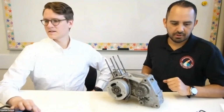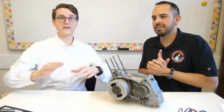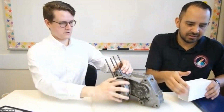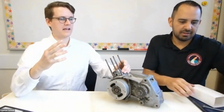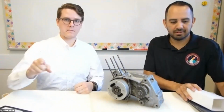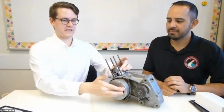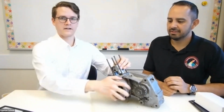All this is happening very quickly, right? Very, very quickly. What we just showed here, that 1, 2, 3, 4, creates one pop sound. When you hear an engine going and you hear each of those putts, that's 4 of these cycles. 1, 2, 3, 4. That's one putt.